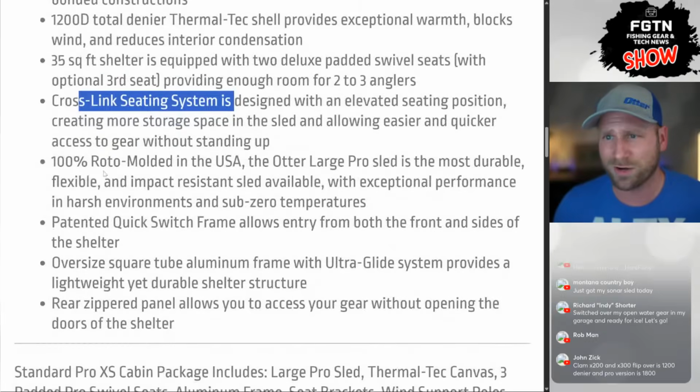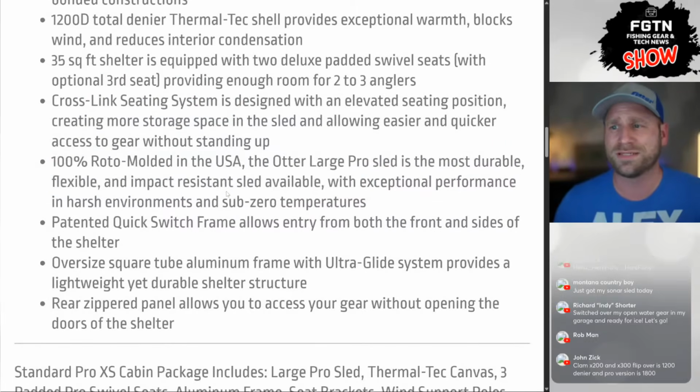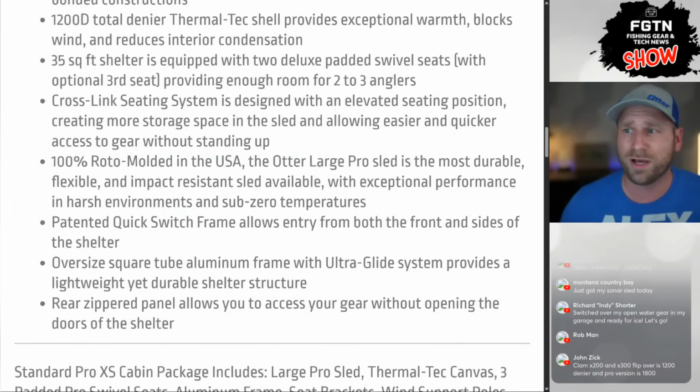Crosslink seating system we already talked about, 100% roto-molded in the USA. That is one huge thing about Otter. They do all of their roto-molding here in the USA, actually here in Minnesota. So if you are looking for USA-made tubs, they got them here. They have some of the best on the market.